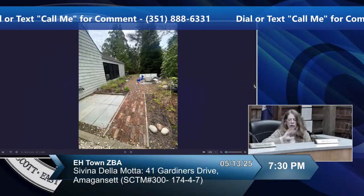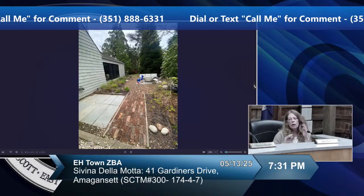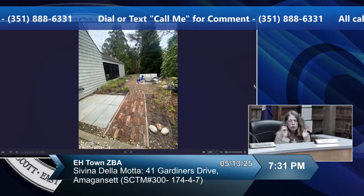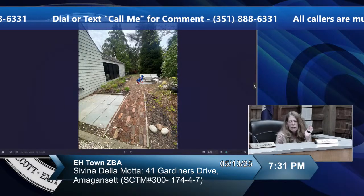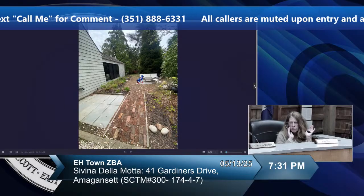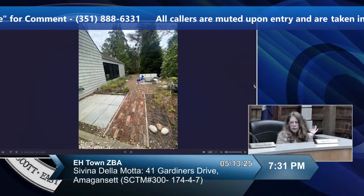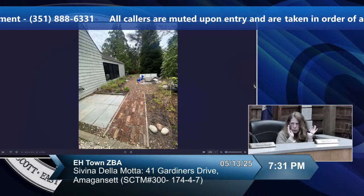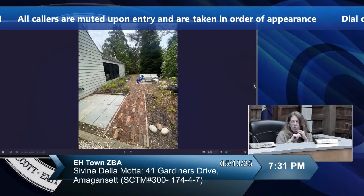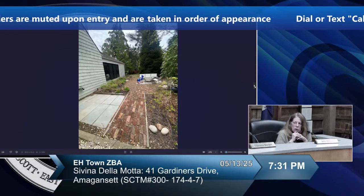Okay, so now I'm going the other way on the property. You can't see it, but just to the right of that front door, there's that sort of slate, brick patio. The camera is looking basically towards Central Avenue. So I'm going to move south on the front side of the house. You can see that brick patio.